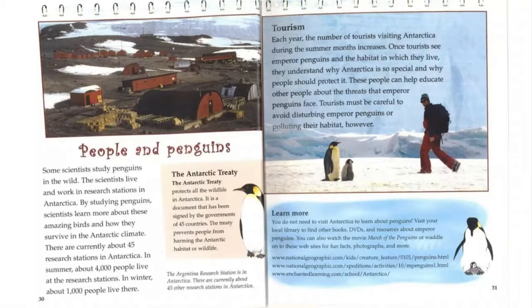The Antarctic Treaty. The Antarctic Treaty protects all the wildlife in Antarctica. It is a document that has been signed by the governments of 45 countries. The treaty prevents people from harming the Antarctic habitat or wildlife. The Argentina Research Station is in Antarctica. There are currently about 45 other research stations in Antarctica, and that is the picture of the buildings directly above this section.